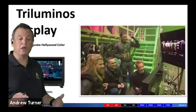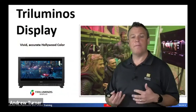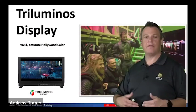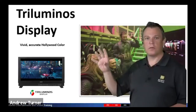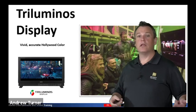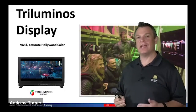So when we look at the color depth of this display, it is also a Triluminos. Now, when we talk about Triluminos, we are really talking about a color philosophy. You will see many different Sony TVs labeled as Triluminos. And this is very different from the other guys that really try and hitch their color technology onto a single system, whether it's OLED, whether it's QLED, quantum dots and all that other good stuff. Triluminos for Sony is a philosophy of getting the best possible color regardless of the panel technology.